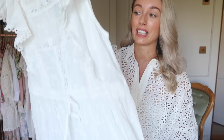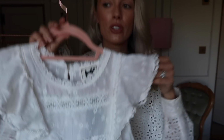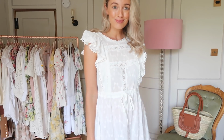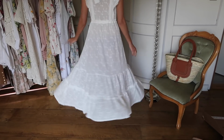This is the newest to my collection, and it's very hard to show you in this lighting, but it's got the most gorgeous trim on the sleeves. You almost get like a little ruffle detail effect on the sleeves. Really beautiful loose silhouette, but you could of course belt this in, and then down at the bottom it goes into the most beautiful big frill skirt. When you do a little twirl, it just looks absolutely magical.